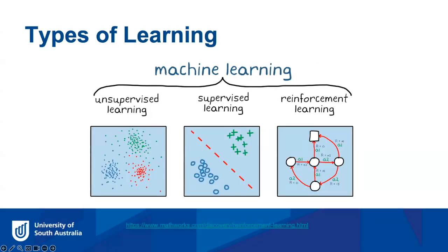Instead, I want to focus on three fundamentally different ways of machine learning. So we can look at the different ways to train models and group them into three different categories: unsupervised, supervised, and reinforcement learning.